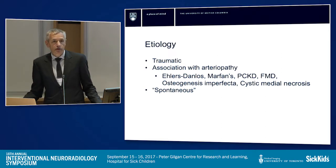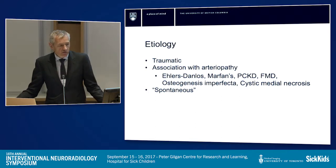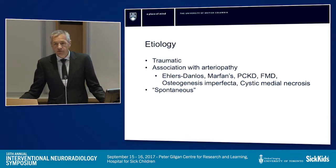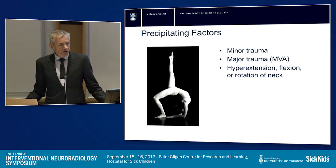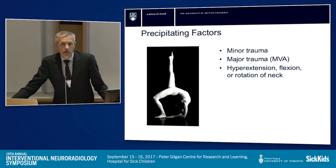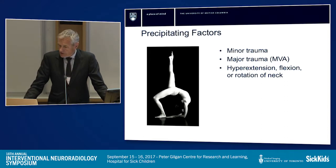Dissections can occur in a variety of settings. They can follow trauma. They can be associated with various arteriopathies such as Ehlers-Danlos, Marfan's, or other connective tissue diseases. And there may be a number that are truly spontaneous, but if you take a good history, often there is at least some minor trauma mechanism. Minor or major trauma are common factors: hyperextension, flexion, and rotation of the neck.